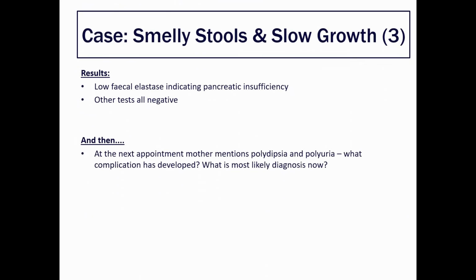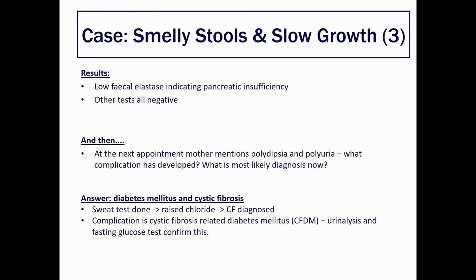The results come back and there's a low fecal elastase, which indicates pancreatic insufficiency, and the other tests are all negative. At the next appointment, the mother mentions polydipsia and polyuria in her daughter, which means she's drinking a lot and passing a lot of urine. So which complication does that describe, and what's the most likely diagnosis now? Have a think. So the answer is diabetes mellitus and cystic fibrosis.